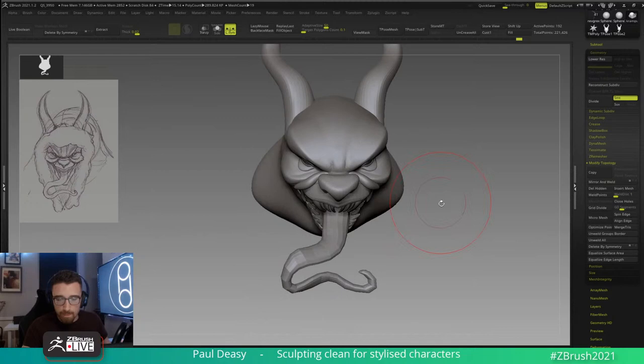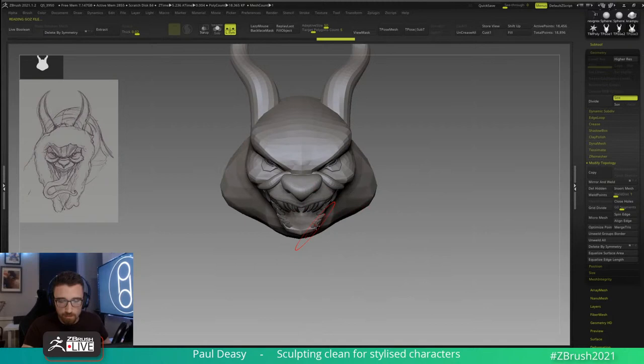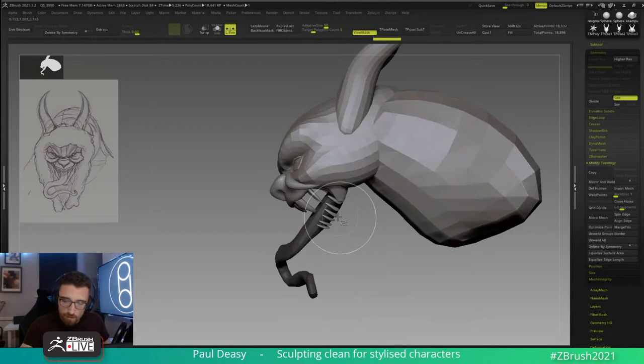I'll go back into T-pose for a second and just push and pull some stuff around. Let's get rid of that tongue for a sec. It's starting to look like a gargoyle. Okay, let's just do that.